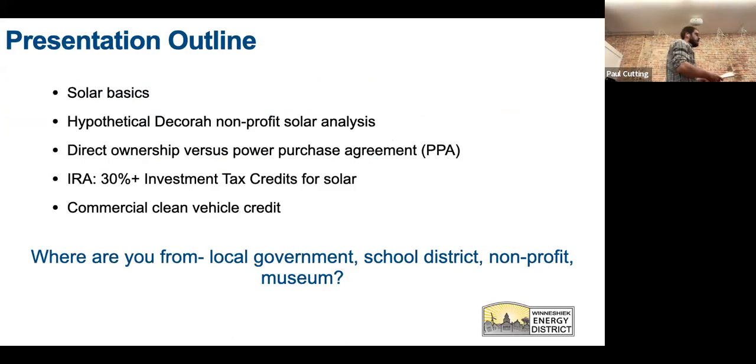So what we're going to talk about today, we're going to start off with a broad general overview of what solar looks like for a nonprofit organization. I think some of us coming into this have no understanding of what solar costs, what it looks like. So we're going to look through a hypothetical example of a nonprofit here in town that we did some work for, and give you some info on the solar size that we came up with for that organization, and then what the financing for that might look like with the new investment tax credit as part of the IRA that passed last year.